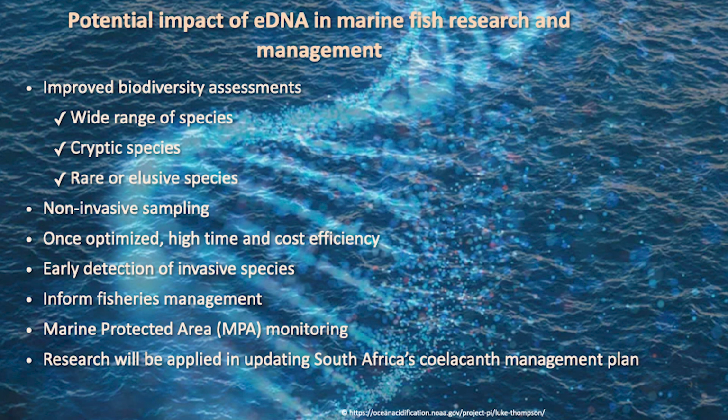It's also a non-invasive sampling approach, so it doesn't involve hurting any animals. Once it's set up for a particular species, it is quite cost and time efficient as well, so you can take a water sample quite easily for DNA extraction as opposed to using bigger craft, which are more expensive to run. It can also be used to detect if there are invasive species coming into an area. So this can be used in fisheries management and also in monitoring marine protected areas. And in particular, there is a coelacanth management plan, and so eDNA monitoring is particularly important for this.